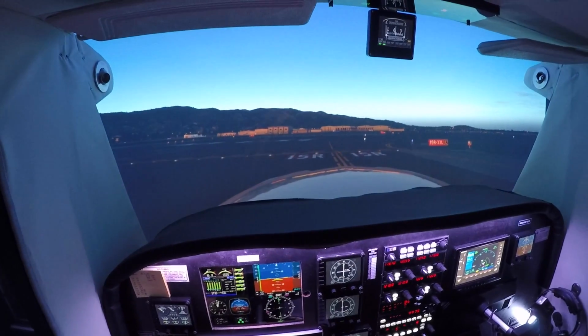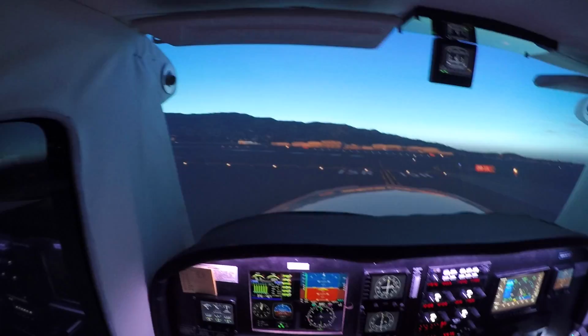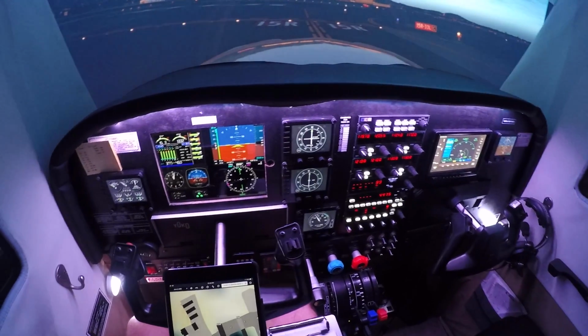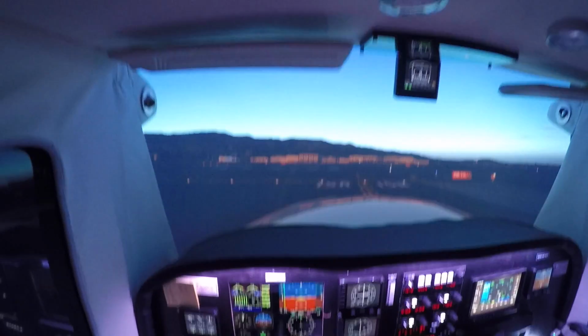Santa Barbara Tower, November 15 Juliet Golf, holding short 15 right, ready for takeoff. Holding short. 15 Juliet Golf, Santa Barbara Tower, wind 130 at 9, runway 15 right, cleared for takeoff. Cleared for takeoff, 15 right, 15 Juliet Golf.